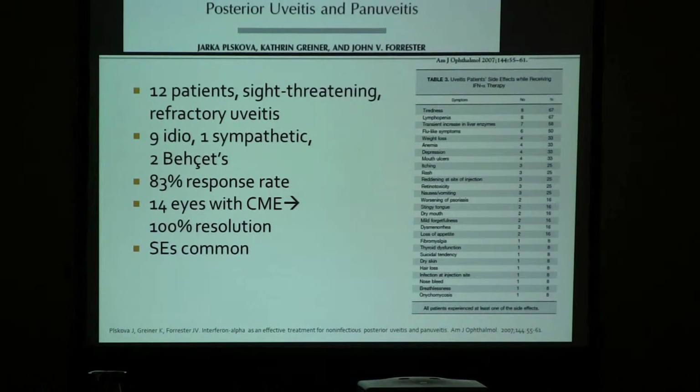And then others in the UK looked at non-Behcet's related uveitis, from other causes, and they found that it had high efficacy in controlling the uveitis. Importantly for this talk, in the 14 eyes with cystoid macular edema, they noticed 100% resolution once again. This is table 3 from their paper, which shows the side effects that were noted in their patients, and you can see it's a considerable list.